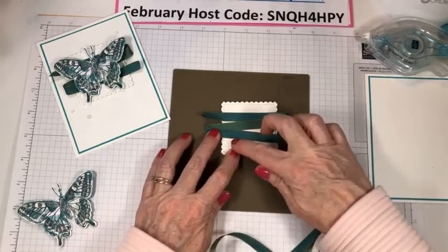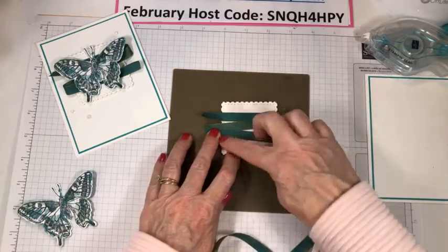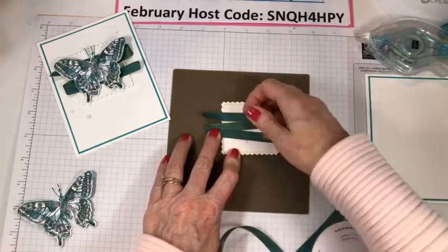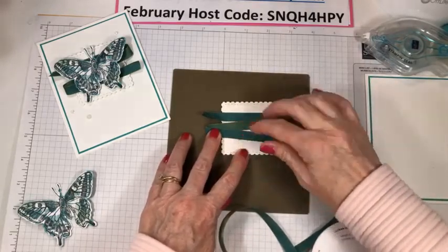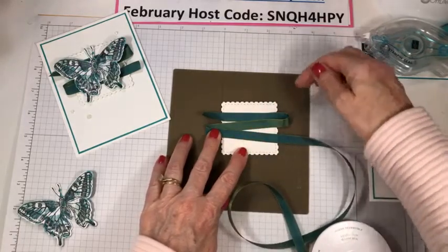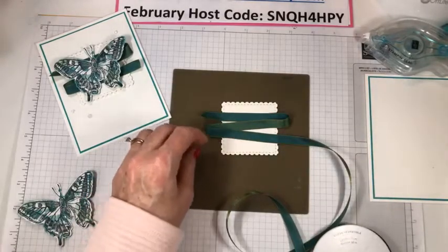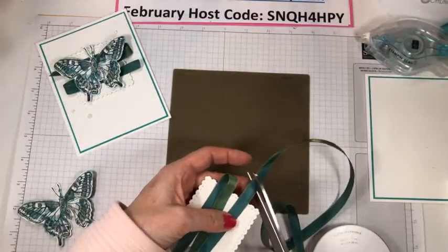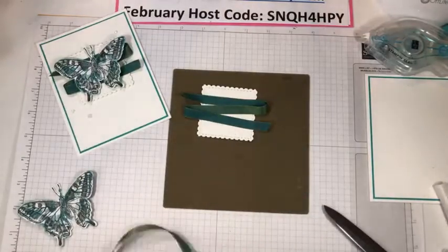All right, so right here I've got some tape that's not going to be covered by the ribbon. So we're just going to use my finger and roll that up because I don't want, get off, there we go. And then, okay, so we've got our nice zigzag.